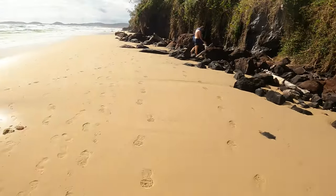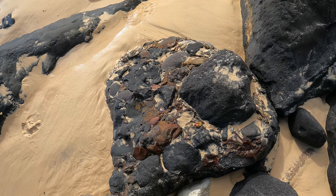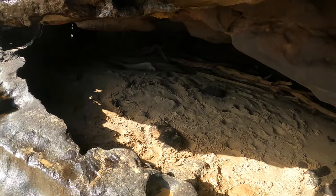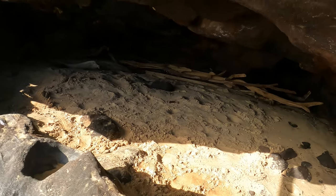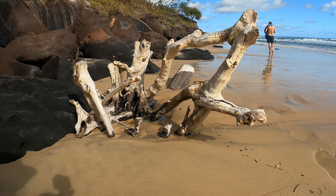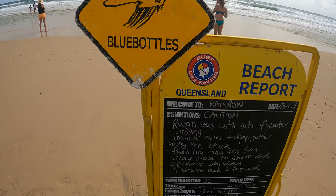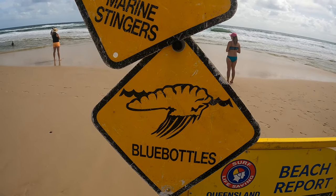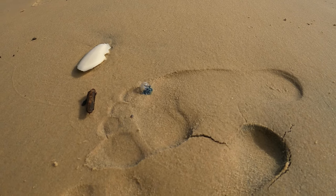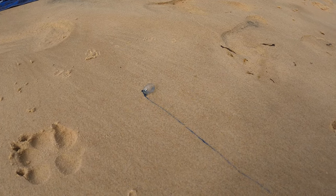And then we went down on the beach and decided to have a look at what could be living around these rocks. We had a look in this cave to see if there might be some creatures hidden in there. However, we were unsuccessful in finding any creatures around the rocks. But as we walked back to where the people were swimming, we saw some signs that definitely indicated there were some creatures about. And these are called blue bottles, or Portuguese man of war.